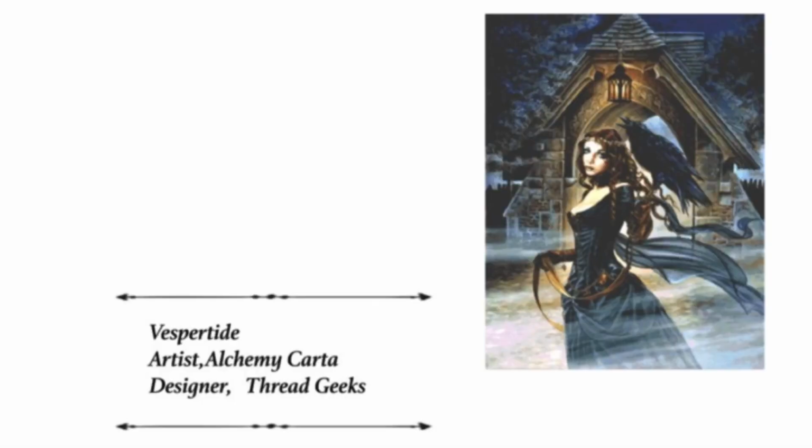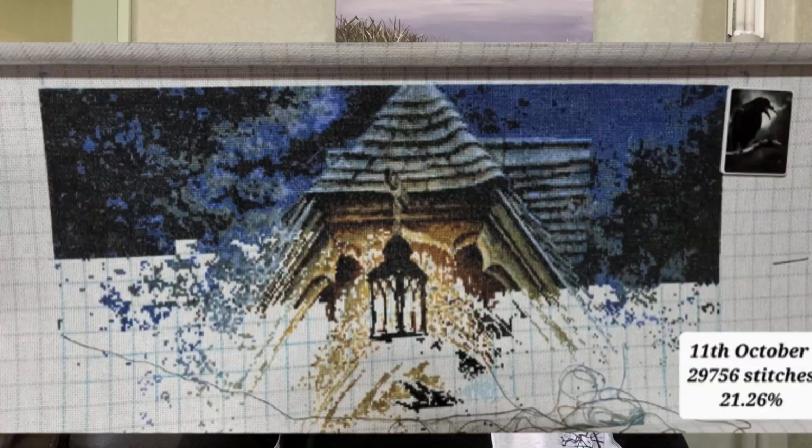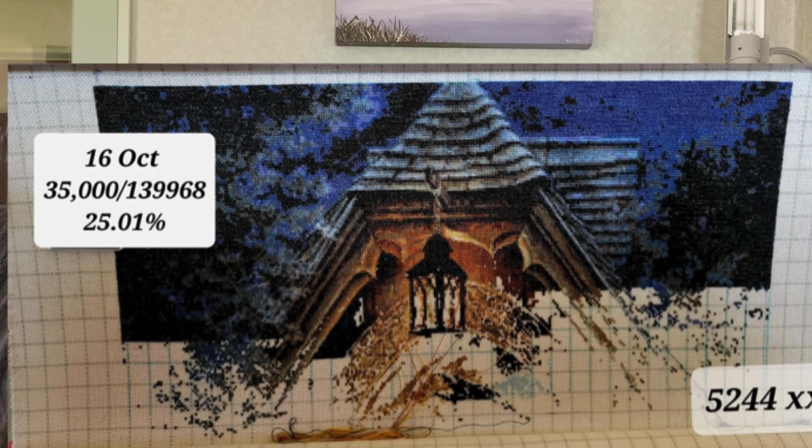I'm actually really happy with my progress on that. I was at 25%. Am I still at 25%? I was at 21.23%, and I got to 25%. I did 5,244 stitches. So I'm going to look at my phone this time because normally I don't say. So hopefully now I will show you a before and after picture.